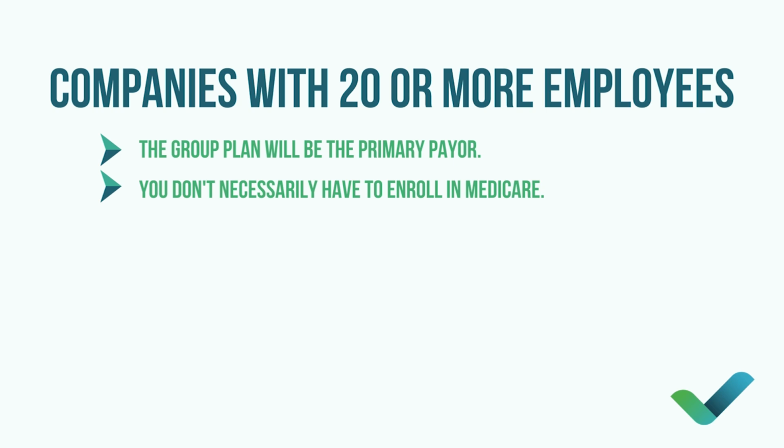You have to decide if it is the right thing to do or not. In many cases, having Medicare and your group plan is also not a good idea. Typically, it's going to be one or the other. Typically, it will be have Medicare or have your group plan, but not both. Okay, now let's talk about the third mistake.